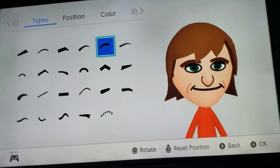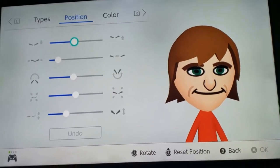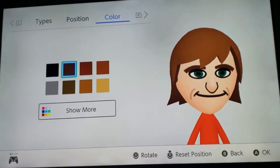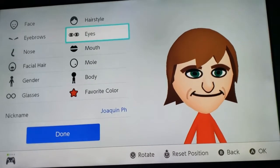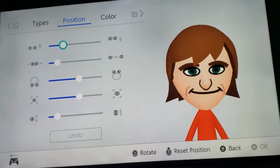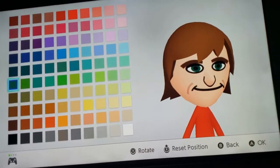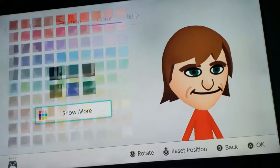So we go to eyebrows. You pick these right here. And then pause the video, get that position real quick. And then brown. And go to eyes. Like I said, he has green eyes. So you pick those eyes right there. Right there. Pause the video if you have to. Color. Pick that green right there.